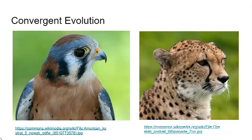We're going to meet an example of convergent evolution at the end of the video. But populations can also converge as they evolve. This is when similar traits develop, likely because the same physical change can fix a shared natural stressor. In the American Kestrel and the cheetah and many other animals, a black streak under the eyes leads to less glare in the sunshine.